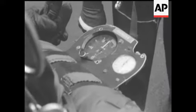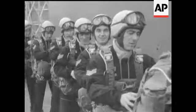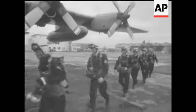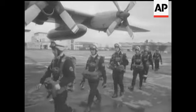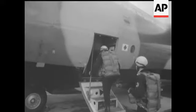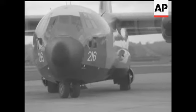Before takeoff, a thorough check on their equipment. Apart from their packs, they've got altitude meters, smoke canisters, stopwatches, and other items needed to make one of their spectacular descents. They'll be jumping from an altitude of 12,000 feet, and now their Hercules is ready for takeoff.